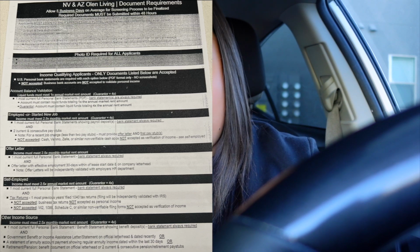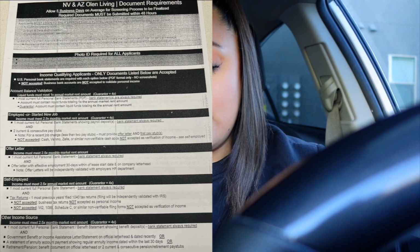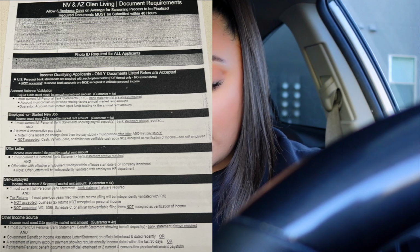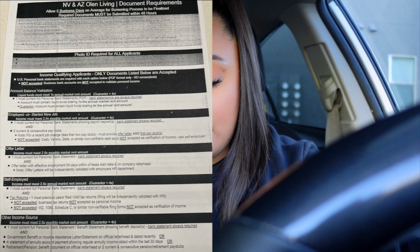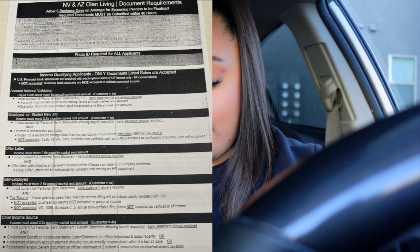Now I'm not going to go through this, but I am going to put it on the screen. That way you can just pause it and then just have a look. Alright guys, but for the income requirements, income must meet 2.5 times the monthly market rent amount. With a guarantor, it equals 4 times.